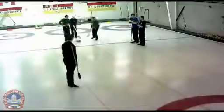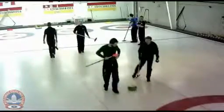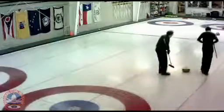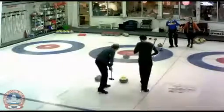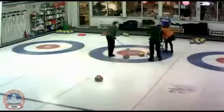Looks like they're going for it, trying to guard that up. Yeah, Bruce is just trying to make sure that even if he's not shot at the end, he doesn't lose that stone he already has. Giving up more than one is going to be tough, but this is going to come in a little heavy for a guard.